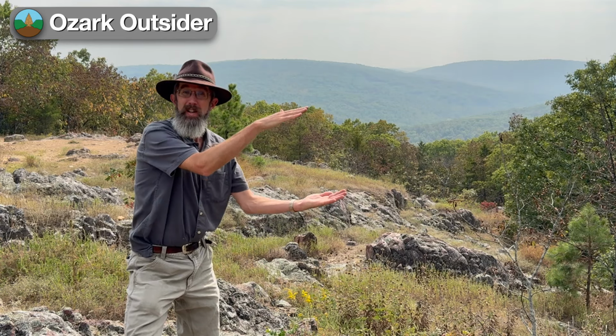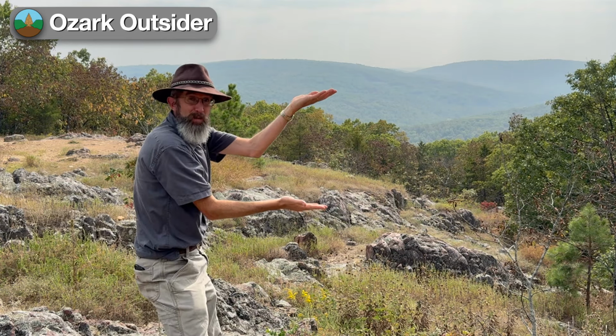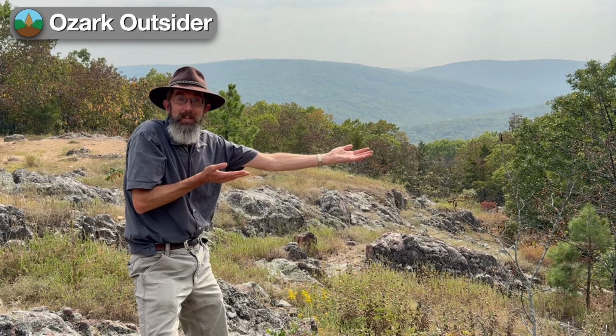Were the rocks tilted by tectonic activity? Were they displaced vertically by a fault? We'll explore those possibilities, but spoiler alert, the fundamental answer here is that this is the trace of an ancient buried landscape. For me personally, this is one of the most fascinating topics in all of Ozark geology.